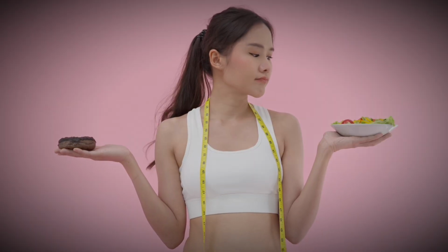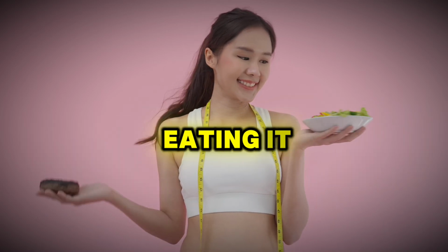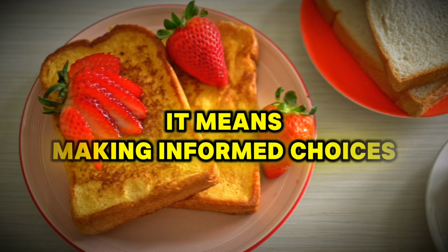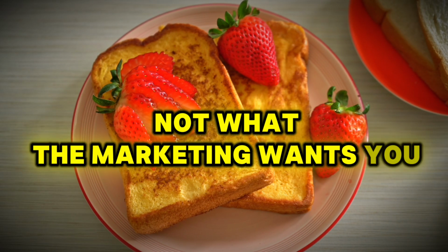If I can't understand what's in a product or why each ingredient is there, I question whether I should be eating it. This doesn't mean eliminating all processed foods. That's unrealistic for most of us. It means making informed choices based on what's actually in the product, not what the marketing wants you to believe.